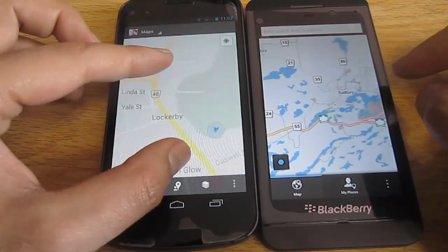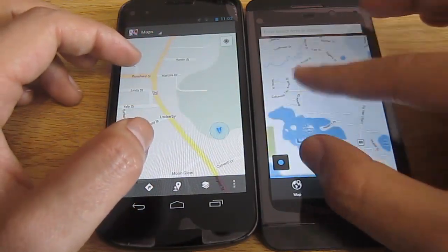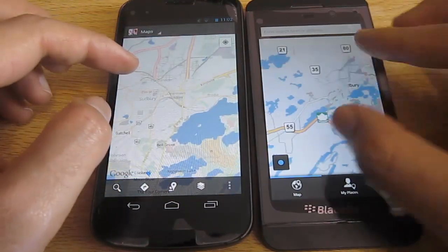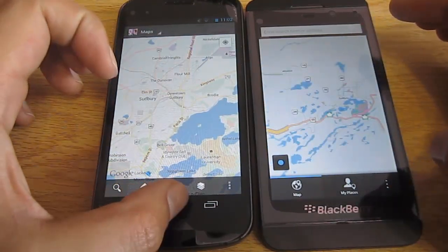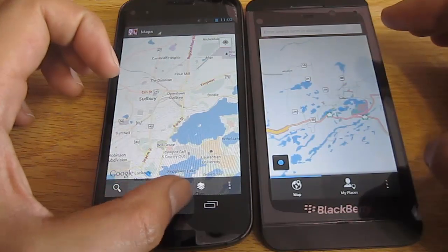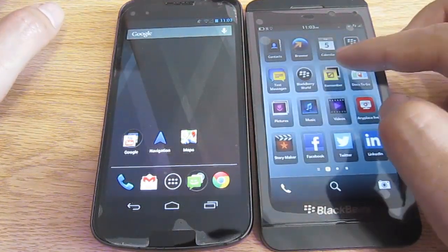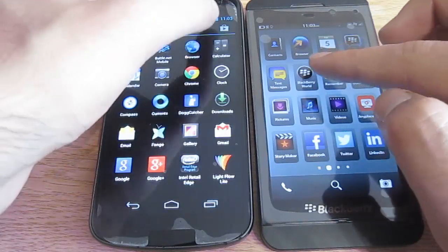But as you can see here, the Galaxy Nexus, which is an old phone now, super old compared to current standards, the maps are good on there. The Z10's garbage maps. They need to fix that up or partner up with Google or something.